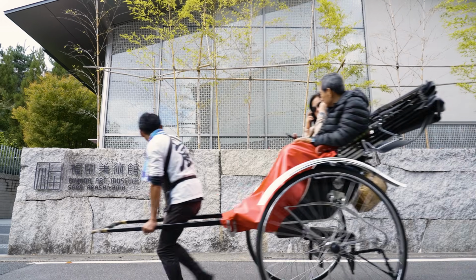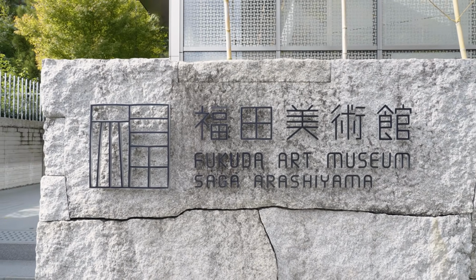So if you visit Kyoto, please add the Fukuda Art Museum to your travel plan, and we look forward to seeing you soon.